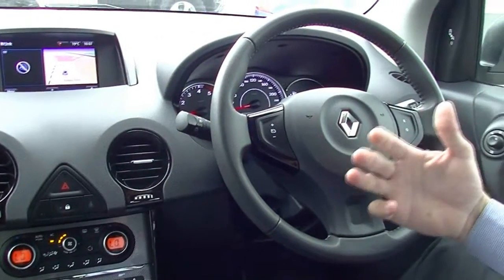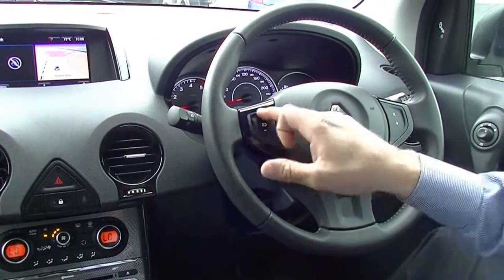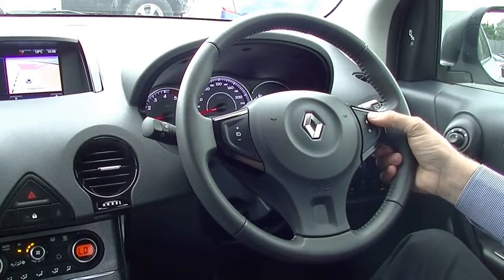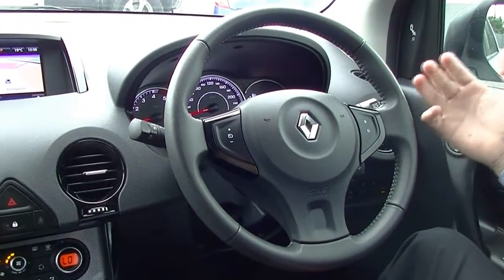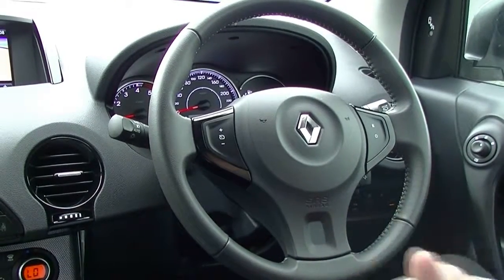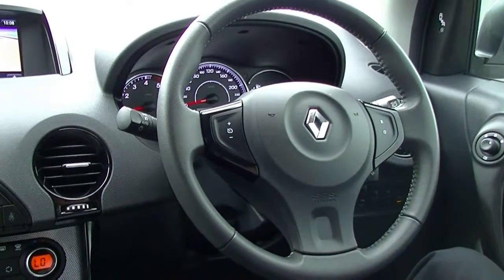Same with the cruise control. When you go to cruise control, you get up to the speed that you want, you press the plus button, which then sets it. Or if you have been preset to a speed, you just press the R, which then resets it and it will travel through on the cruise control.